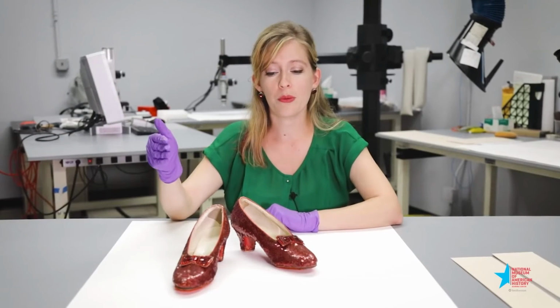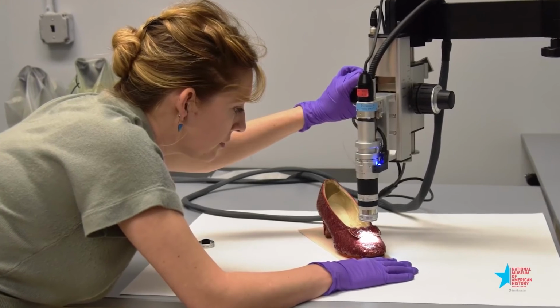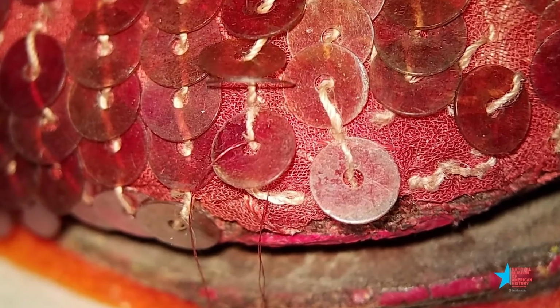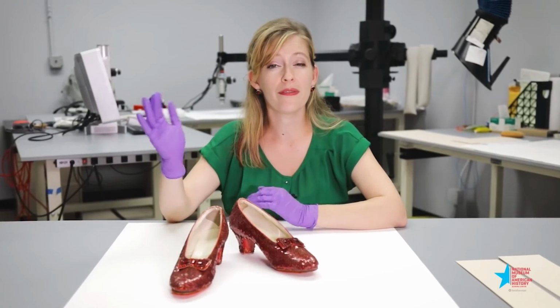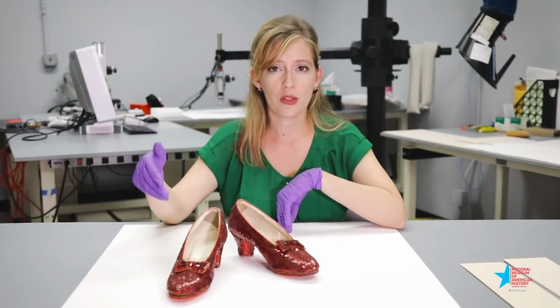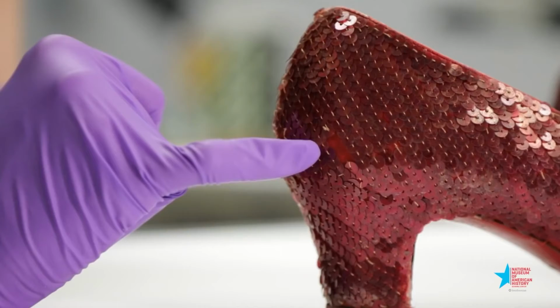Now once the sequin was cleaned, we would look at the thread. Was it strong enough? Was it in threat of breaking? And if needed to, we would stabilize and strengthen the thread. The other thing we would do is that the sequins, if they had been flipped or misaligned, we would then use tweezers covered in Teflon tape to put them back into that proper alignment.